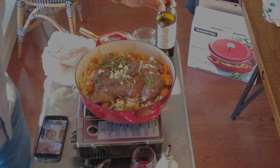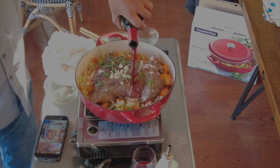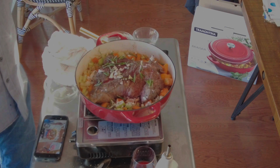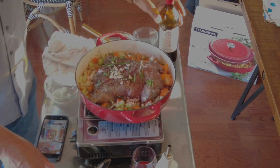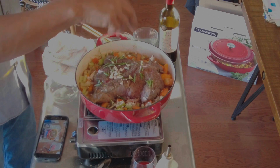We're almost ready for our lid. And we're going to add a nice helping of red wine. That was about half a cup to 3/4 of a cup. Just let it cook. And it's okay if you want to turn it once or twice before we place the lid on.